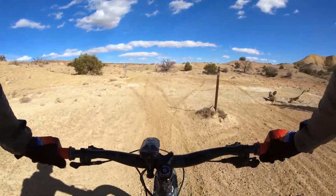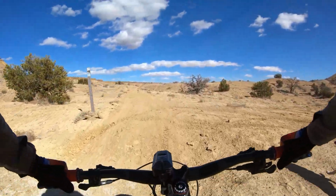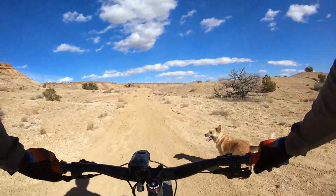VJ trail heads off to the right. So that's the one we went down on our ride last year, back down to Temple Mountain.